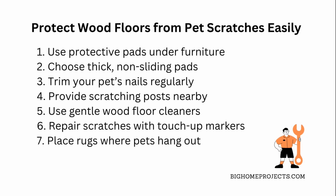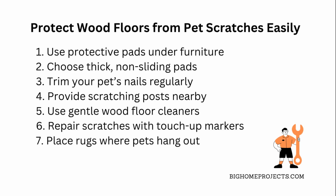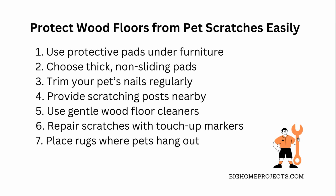For extra protection, consider area rugs in spots where your pet hangs out most. It's cozy for them and shields your floors. Lastly, keep an eye on humidity levels because too much moisture can make wood floors swell and get damaged quicker.